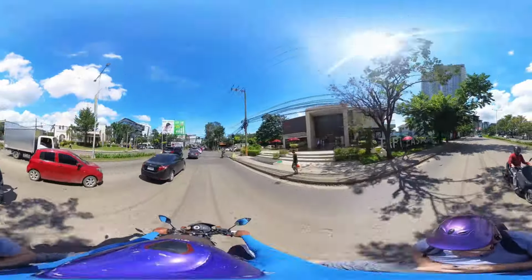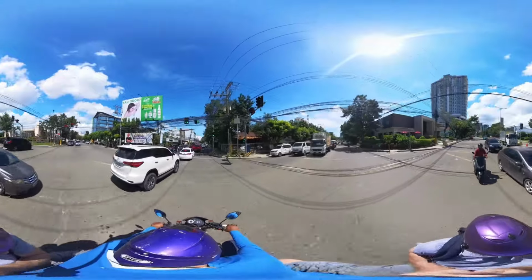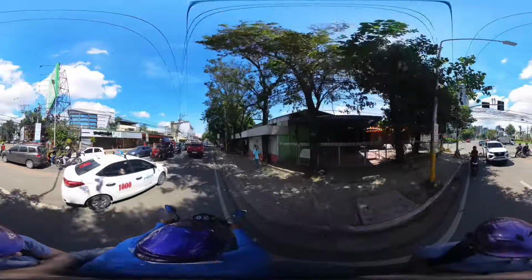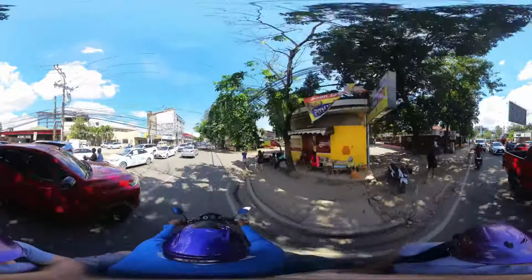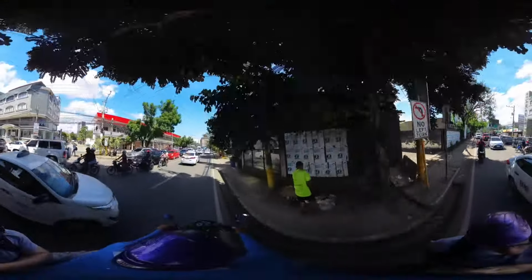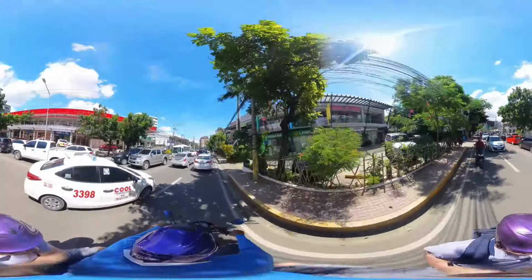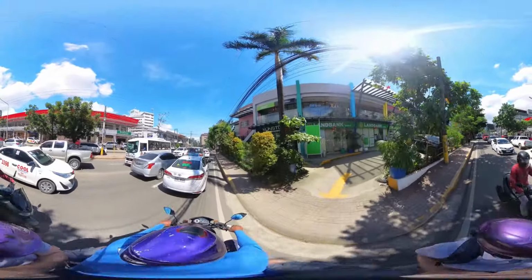You've got an S&R pizza place up here on the corner. Before the light, a coffee shop on the corner, very convenient to Ayala Mall, within walking distance for most people. Cabahug Street up here can get very busy, especially coming back in this other direction towards Ayala Mall, especially later in the afternoon.